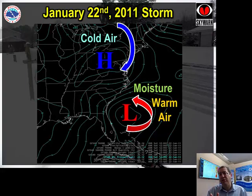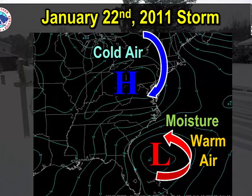I love pictures. I love to show you what has happened in the past to really illustrate our points. So January 22nd, 2011, last pretty good storm we had in our area. Here's our high pressure that has built south out of Canada. Remember, I mentioned that's important. A north or northeast wind will move that cold air into place.